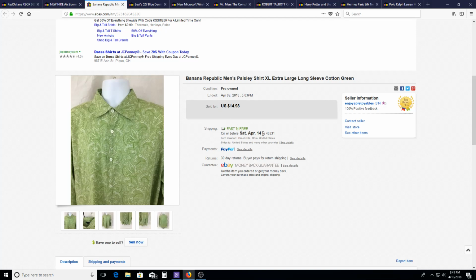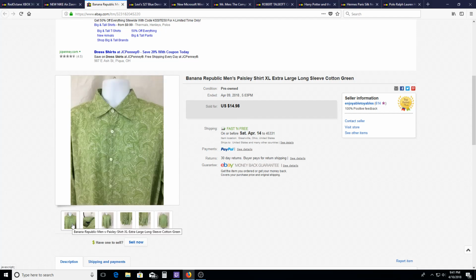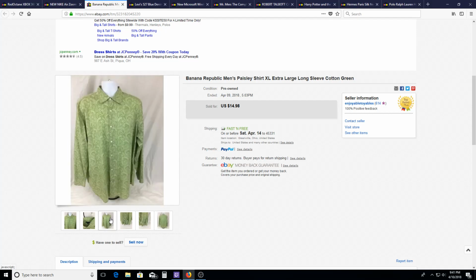Banana Republic. Now this sat for a couple months. I know that because I'll list something at like 14.99, and then if I have to relist it after 30 days, I'll mark it down a penny. So I know this sat for at least 30 days, and then however many days it is into this month. Now this is actually a pretty nice looking shirt. It's like a paisley shirt. That's a darker picture there.